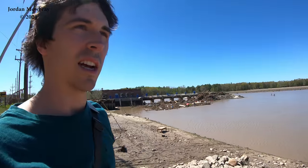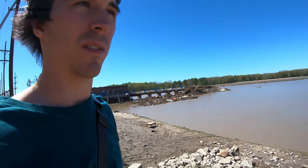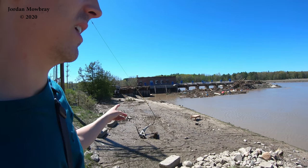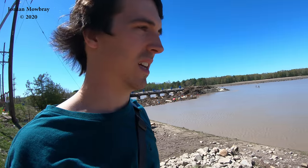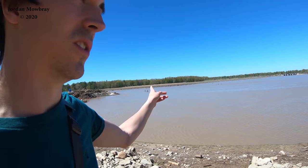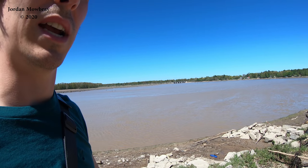So here is the other side of the dam. You can see the spillways are all full of trash, boats. There's a pontoon over here. It's crazy that a day or two ago we were standing right here and I was filming the pontoon up in the spillway. This water was a lot higher than it is right now. You can see out here all the tree stumps starting to pop out of the water. US 10 is over there. They're still working on repairing that.